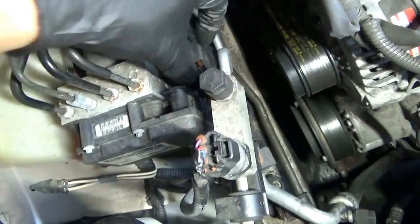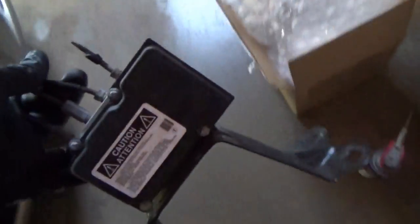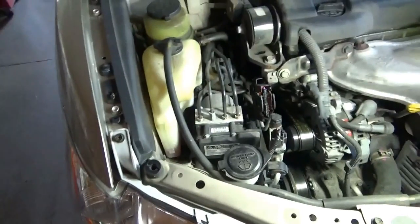So here's our ABS module. Easiest place to change it. I already got the connector undone. And here's the new one we got off of eBay. It comes with the pump, but we're just replacing the little black box. The magic black box should be very easy. Just 4 screws and swap it over.